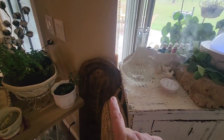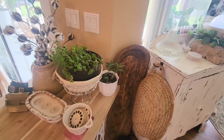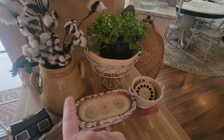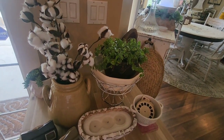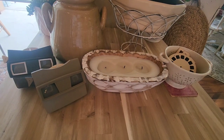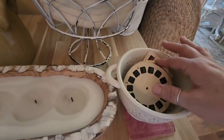This is my wood trough tray, whatever it's called, that I purchased in Asheville when we were there in the fall. This is one of the Hobby Lobby vases I got on clearance. And a few more of my plants. These are my cute little, what do you call them? The Viewmasters. And here's a little bowl with all the things in it.